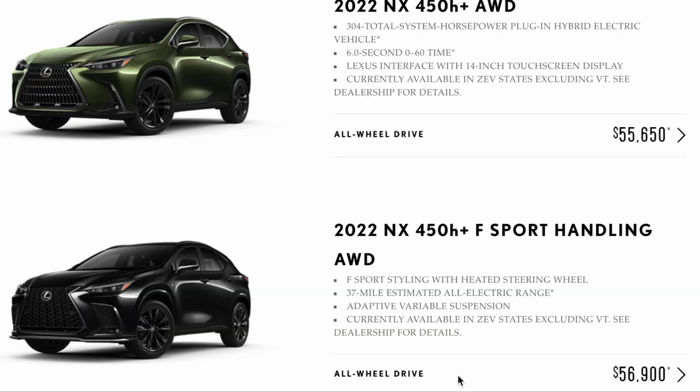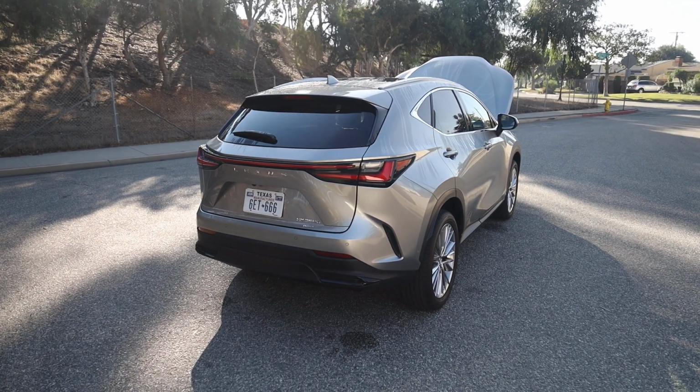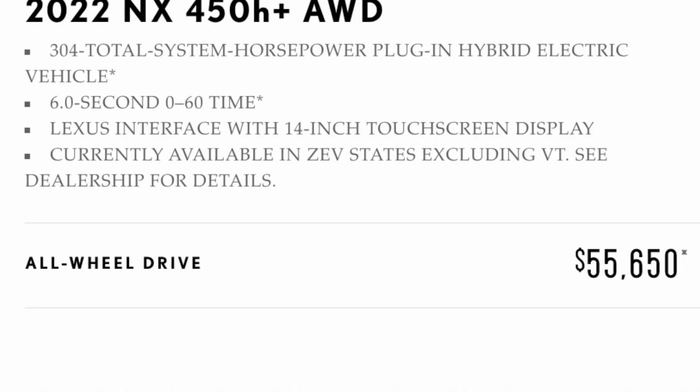Last but certainly not least, we have the NX 450h Plus, which is available in the all-wheel drive or with the F-Sport handling package. And that one has 304 horsepower with its plug-in hybrid.